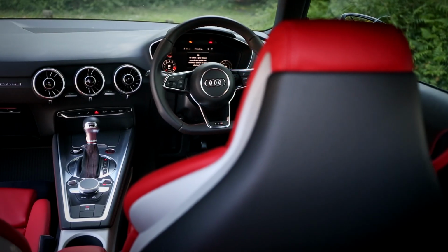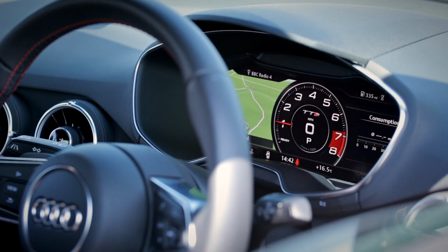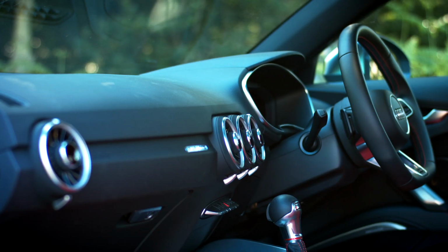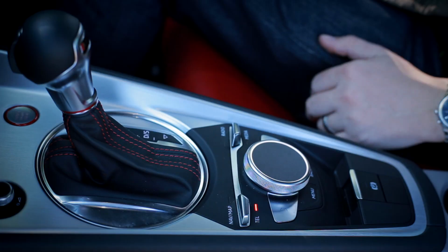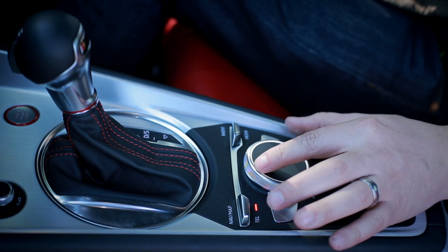There's no real center console to speak of. Everything is in the binnacles in front of you, this full digital display. Everything feels angled in exactly the same way Ferraris do. It's a real driver's cockpit. There's no real creature comforts for the passenger, because frankly, who cares about them? In terms of controls, almost everything is up here on the steering wheel to cycle through it. You barely have to take your eyes off the road. And for anything a bit more complicated, there are very minimalist but very effective controls down here.